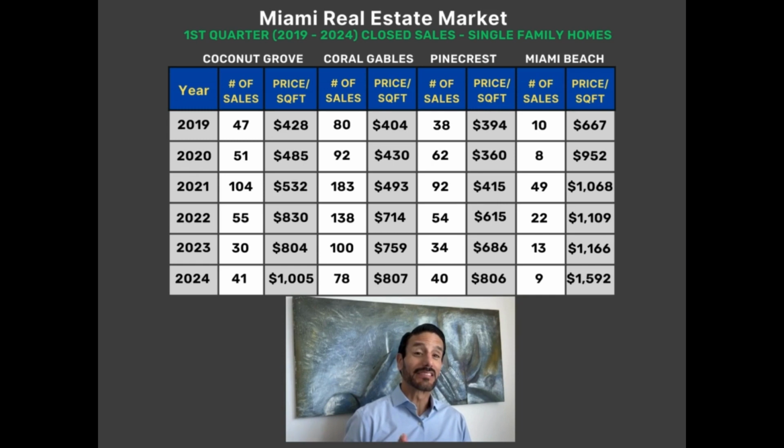Here we go. Okay, so we have our first graph up. It's single family homes, first quarter data for this year that we just wrapped up the first quarter. And we're looking back the previous 5 years first quarter data for the areas of Coconut Grove, Coral Gables, Pinecrest, and Miami Beach, specifically South Beach, which is 33139. The reason we like to put previous year's data is because if we jump to the bottom line of Coconut Grove, the first quarter sales, and we show 41, we don't really know if 41 is good, bad, we don't know. So that's why we like to use previous year's data.